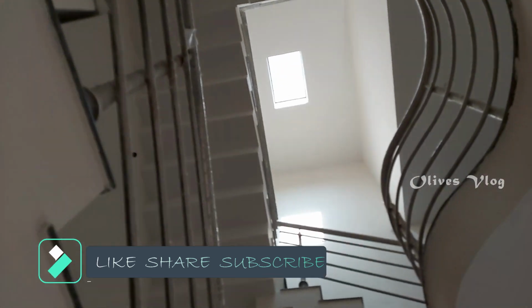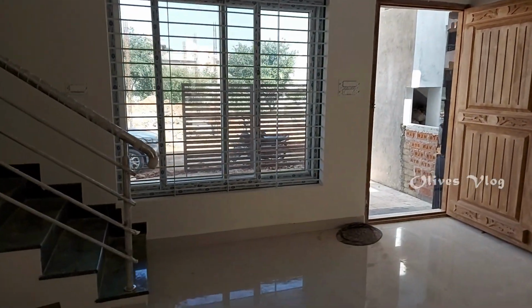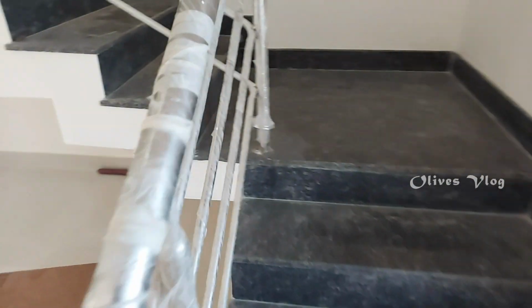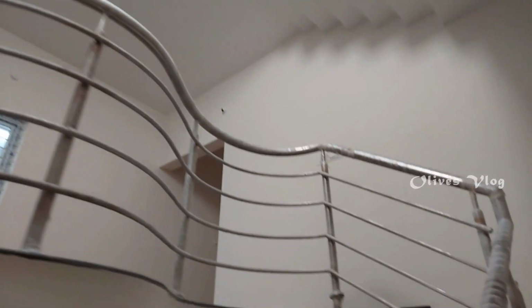Under the staircase we have UPS connection. SS handrailing is also provided. Let's move on to the first floor. On the first floor we have two bedrooms with attached bathrooms.